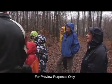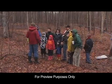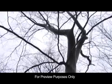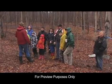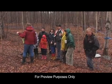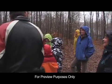I'm wondering if there's anybody here who can take a look around and tell me if you see a tree that looks like an elephant's leg. Any trees that look like elephant's legs around here? This one here? Yeah, this one here. This is different than most of the trees we have in the sugar bush, right? Mostly it's sugar maples. This one is a beech tree, all right? And beech trees and maple trees are like sister trees. They like to live together, like most sisters do.